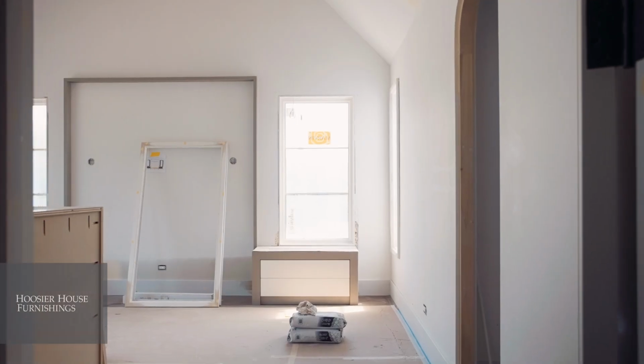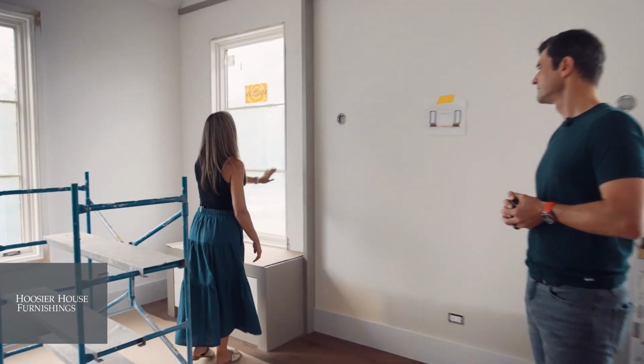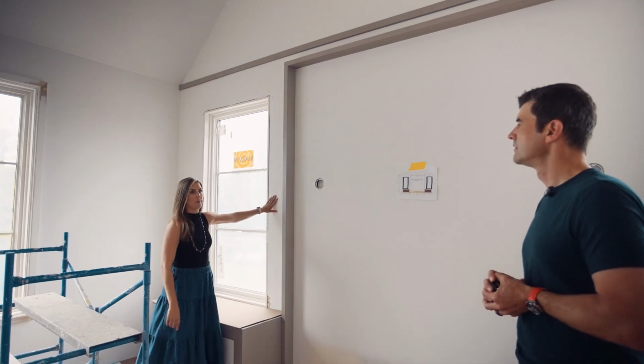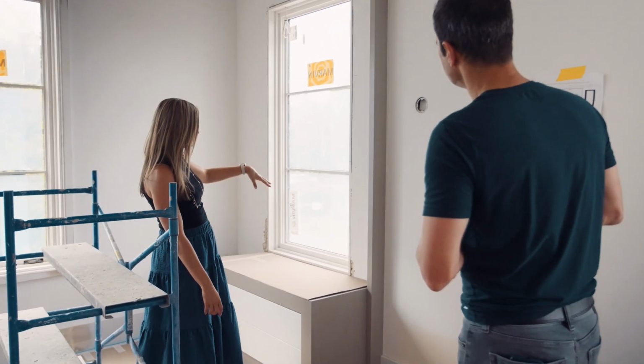So we are in the primary bedroom, which is a very important room. And Tara here has great input in how this design plays out. We worked with Hoosier House to create this custom bed wall for you. So over here, where you see the white along the outside of this frame is all going to be the wood paneling that'll match this wood finish here. Have some really beautiful graining.